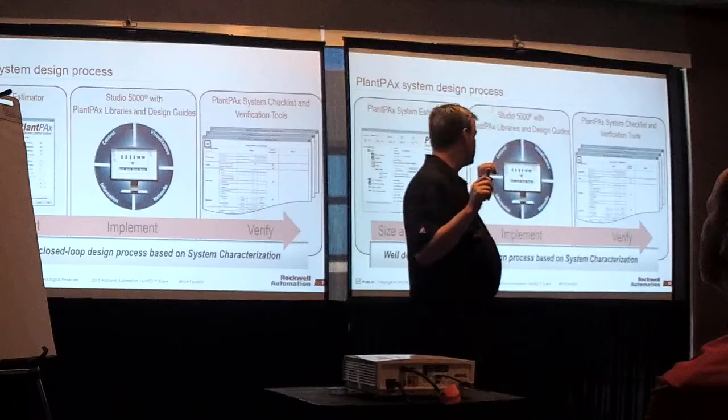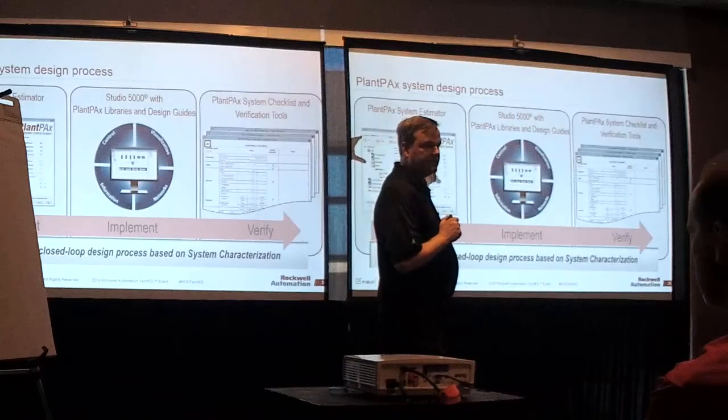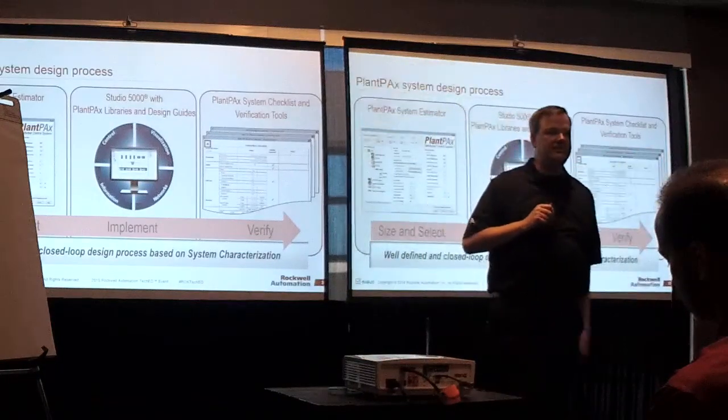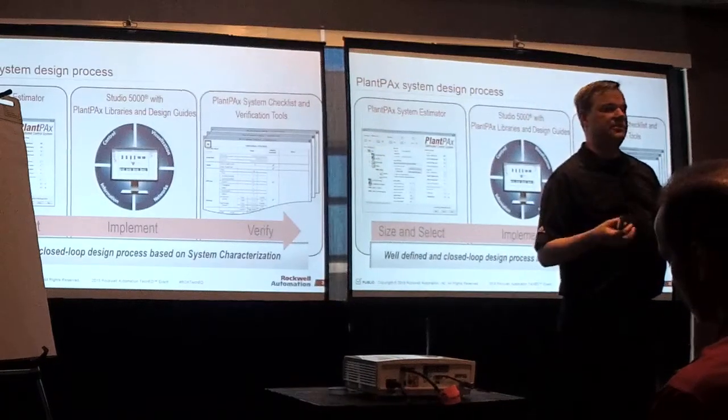Three-step process here. Yes, the process system estimator is part of it. You've got to start out with the right equipment. You also got to follow best practices. How do I set up my tasks? How do I set up periodic tasks? How do I remove the continuous task? We have that filled out through our reference guide and user manuals.